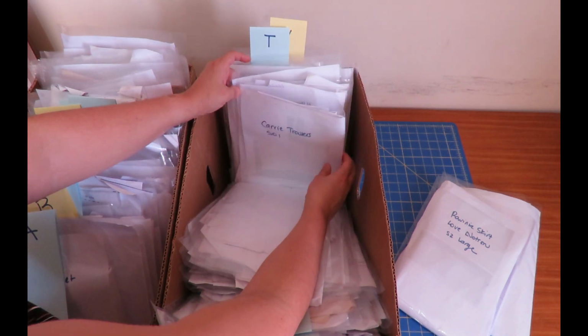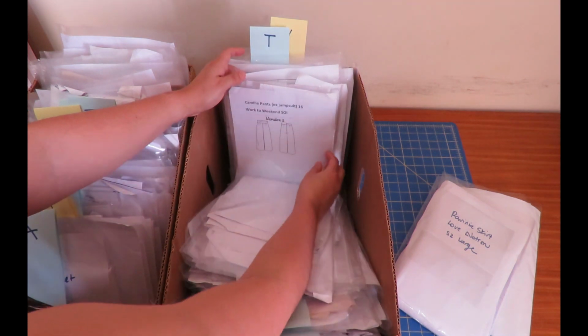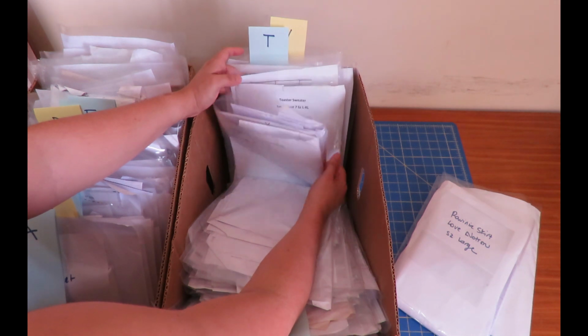The Carrie trousers were not a great fit. I don't think I'll make these again. Same as the Camille pants. I think I have better pants that I can play with again rather than these ones.